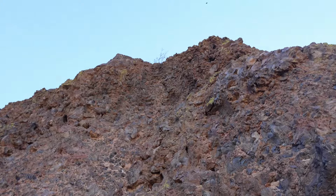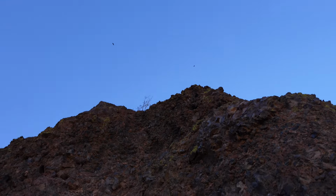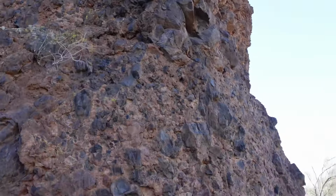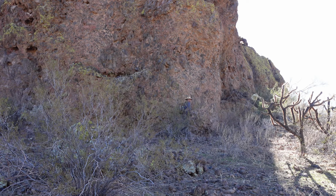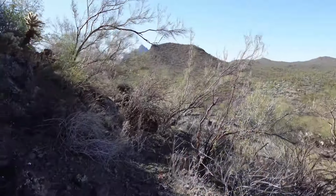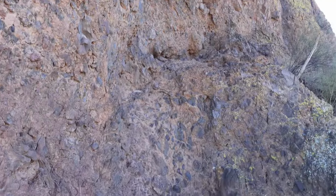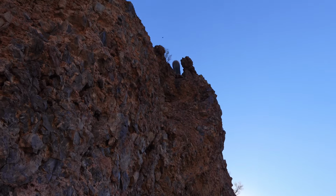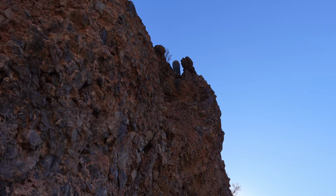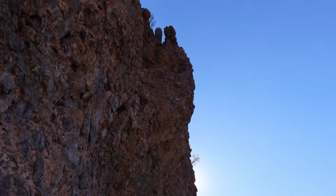Ooh. They're circling. Maybe they're hoping for a meal. Not. Comes around this way. Yeah. The precarious perchment of that rock. I mean that cactus right there with the rock. That's cool.